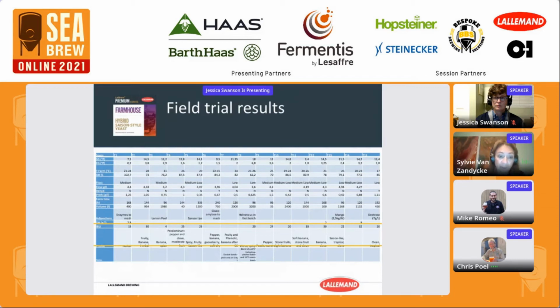And some of them have done this. Here, you can see T1 has added enzyme and reached 100% attenuation. So anything is possible if you know how to do it, and obviously we are there to advise on how to use this strain.